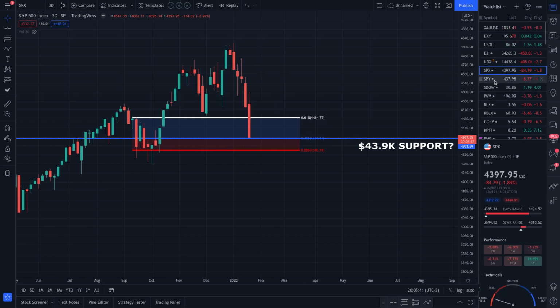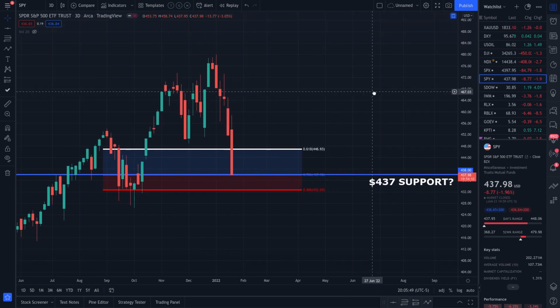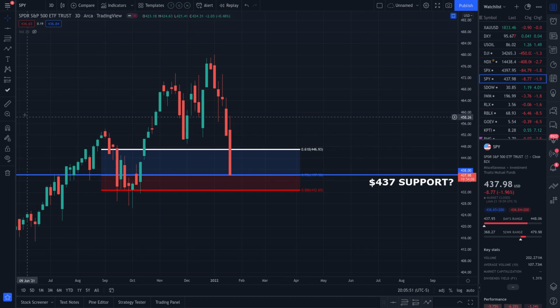Different setup here. Let's look at the SPY. Previous close, $437.98, slightly negative 1.9% for the day. So this level is just kind of pennies off, right? 43.7, again, active 3-day candle, less than 20 hours to close. We need to get a close above 43.7.